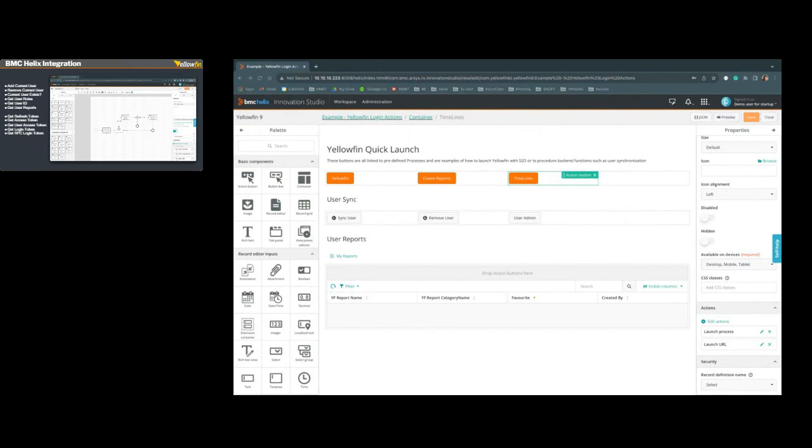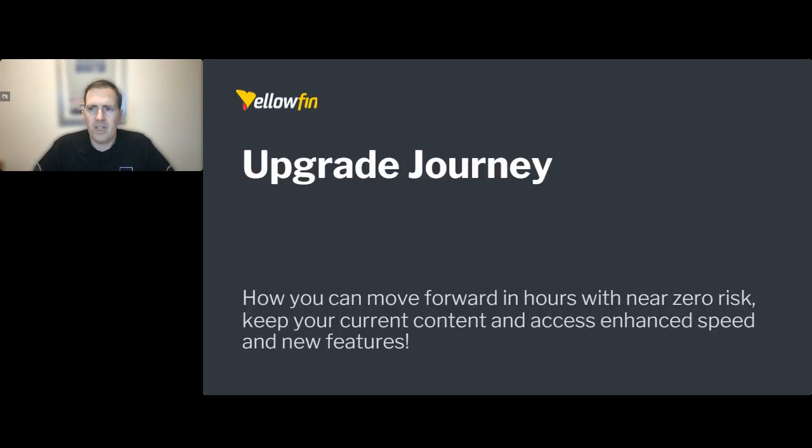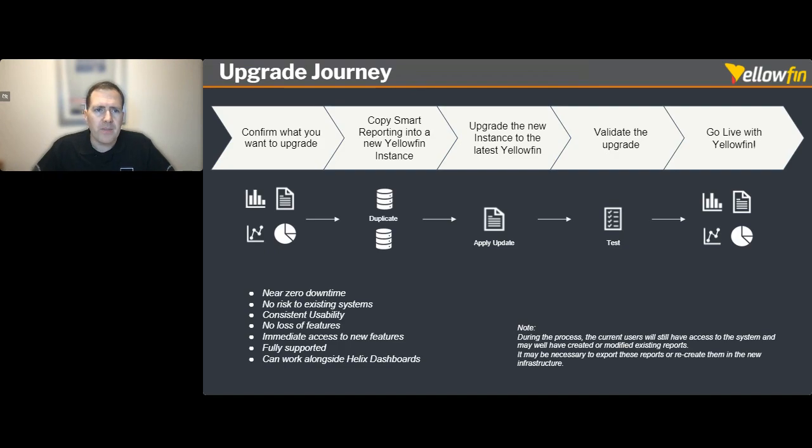Okay, so let's jump back to our slides. And hopefully you should be seeing the slide again now. So let's have a look at the upgrade journey. The key thing here really is that this is a path well trodden. We are literally taking an example, a copy of Yellowfin 8, which most of you call smart reporting, but we're taking a copy of Yellowfin 8.